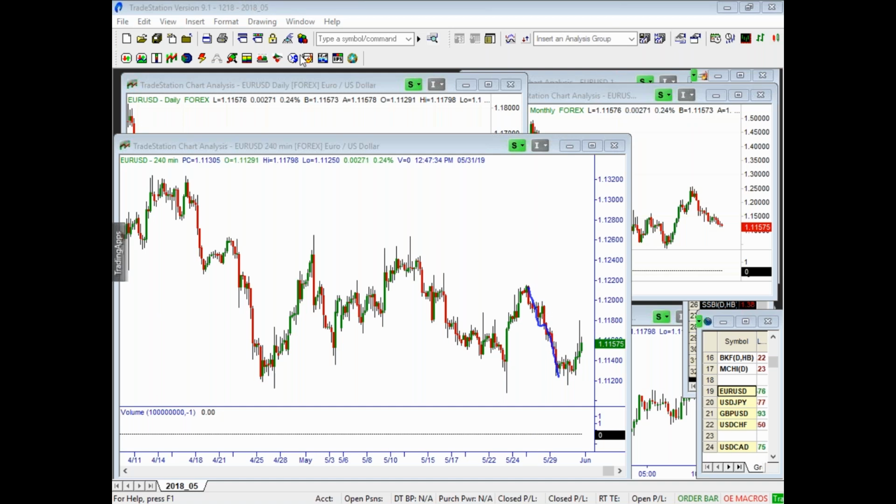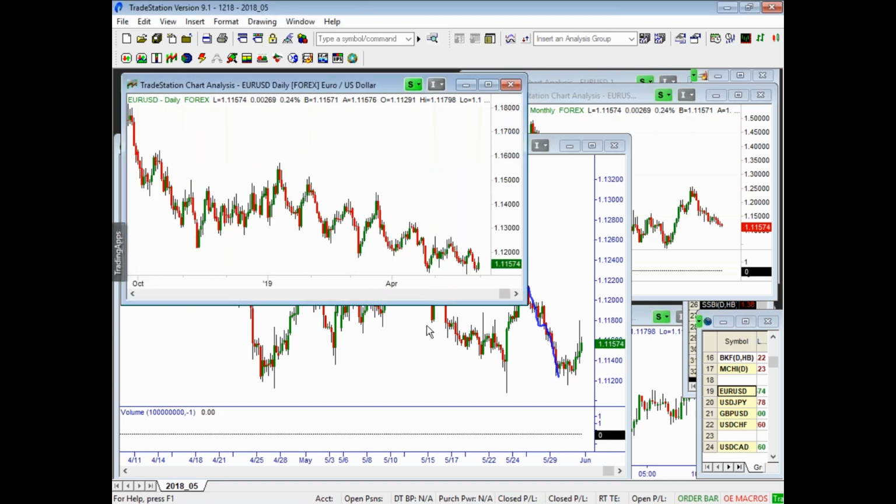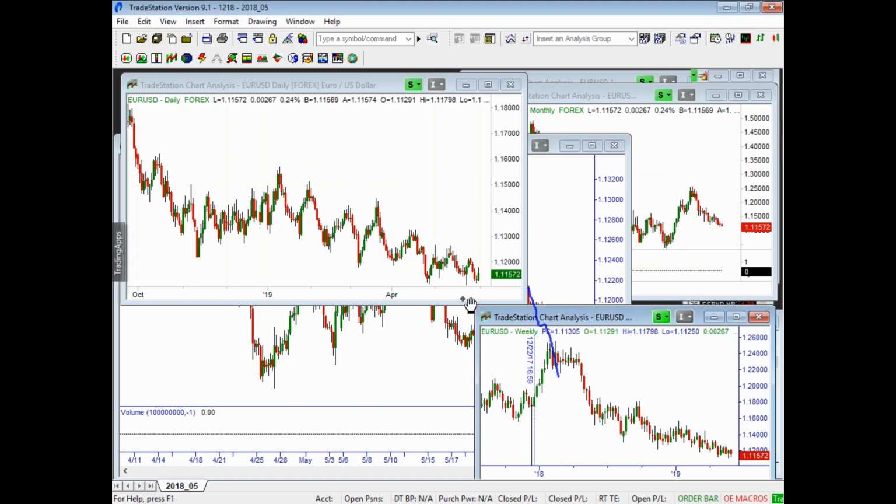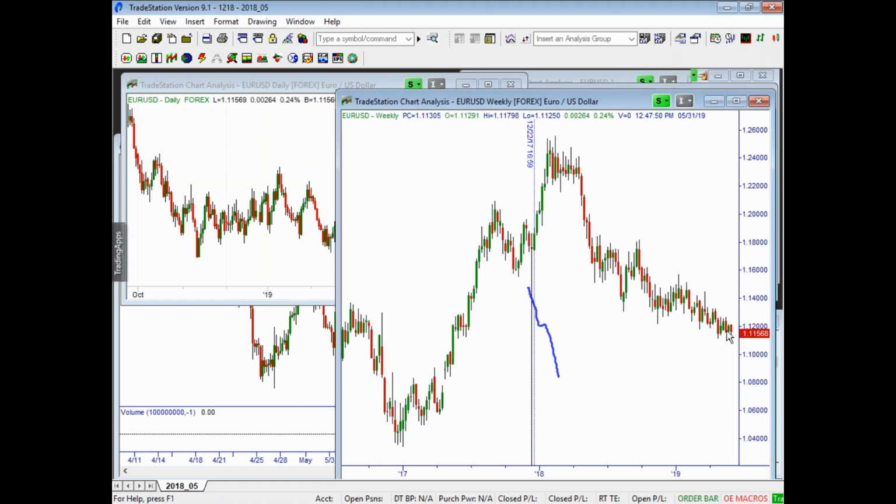I haven't been doing much with the euro dollar lately because it's just gotten so messy. You can see here on the larger time frames, I do think it's getting to a do or die point, so we should start to see momentum increase pretty soon. It is at a point where it's going to break this zone. I am still favoring the downside, but not totally ruling out the upside, because I kind of thought the downside would go faster.